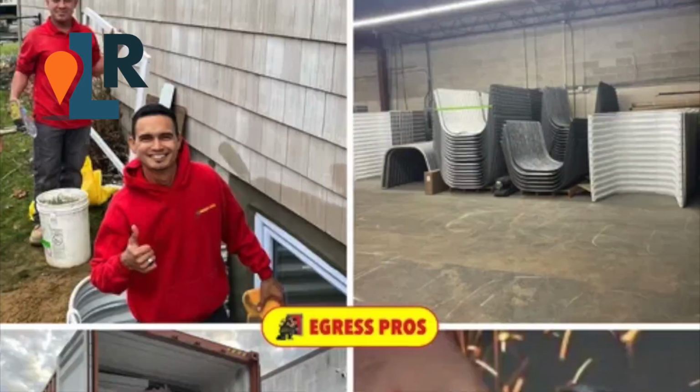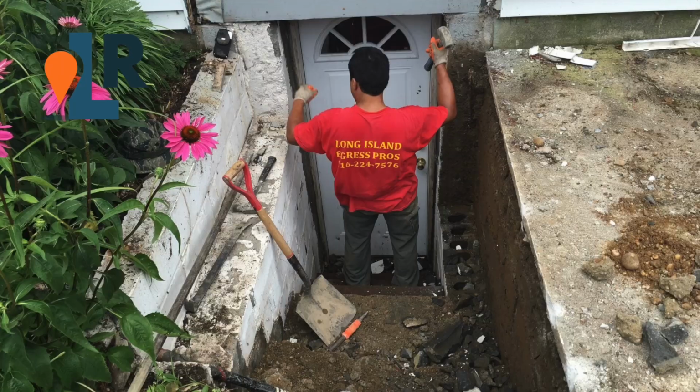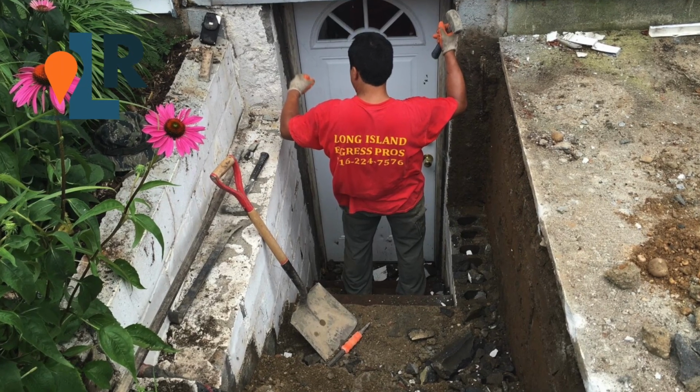So there are two different things that we primarily focus on from an egress standpoint. You have your egress window well systems. We install those systems in one day. Just to simplify, we can take one of those small basement windows you have, usually roughly 31 by 15, and enlarge it to a window that's 31 by 42. Again, that's fully code compliant. We can make it as large as 48 by 48 if you want something really attractive. And again, that's all done in one day.